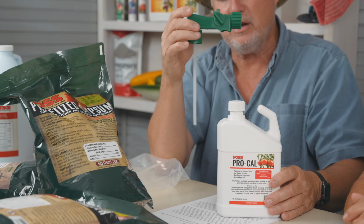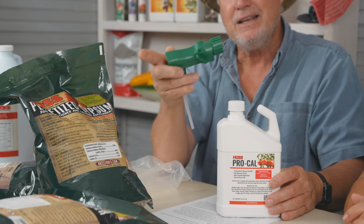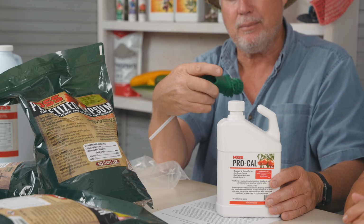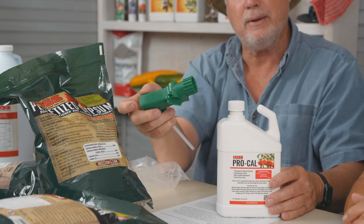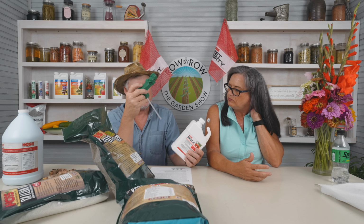We have come out with this new product this year that has this hose-in sprayer on it. You hook it up to your water hose and shoot it at the base of your plant so it's taken up through the root system. Same as with the granular, you want to go all the way around the plant, but this gets in there a little bit quicker. I don't know that I recommend this for somebody that's got a 100-foot row. If you've got 10 to 20 tomatoes, this is the easiest way to get calcium to your plants. How often do you do it? I do it every 10 days.